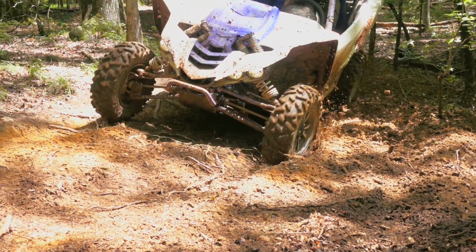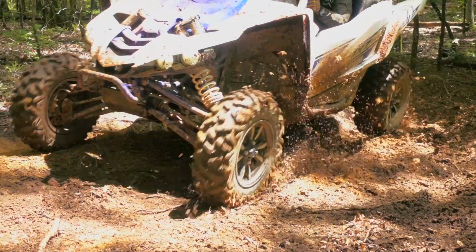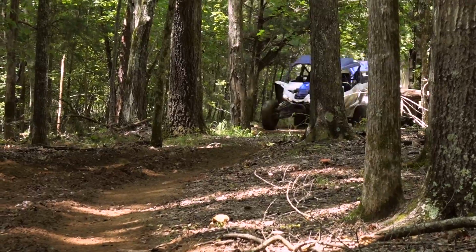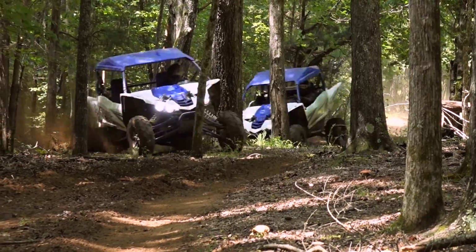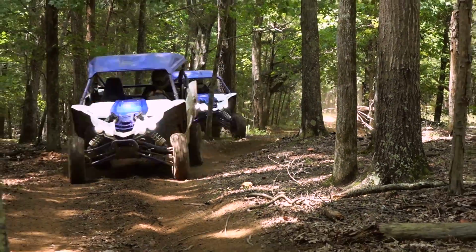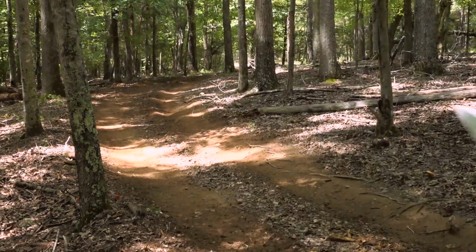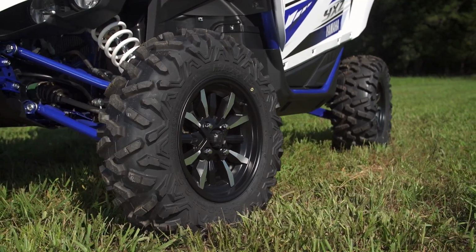27-inch Maxxis Bighorn 2.0 tires, customized for the YXZ1000R, provided excellent traction and control in everything the trail had to offer, performing well as an all-condition tire. The Bighorns come mounted on 24-inch alloy wheels, which held up well to the beating we dished out.